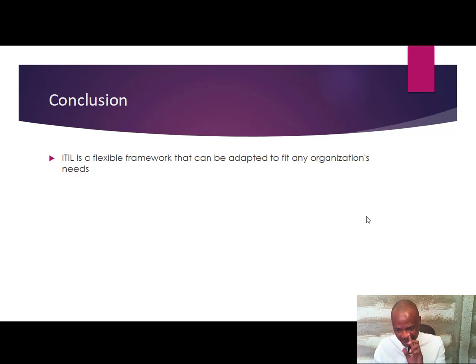This was just an overview of ITIL. It was not dwelling deeper onto the processes and those stages, as well as the management of ITIL. So it was just an overview.